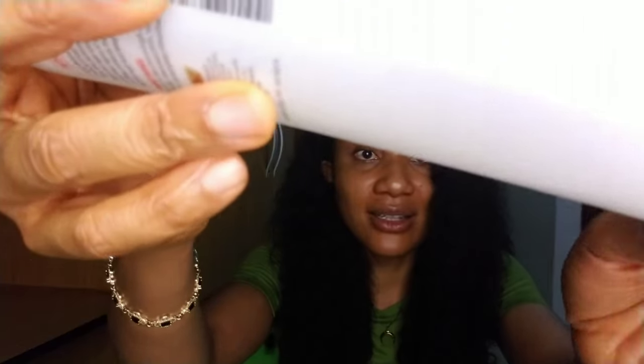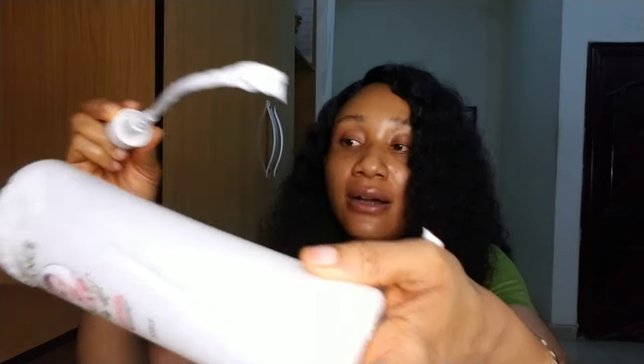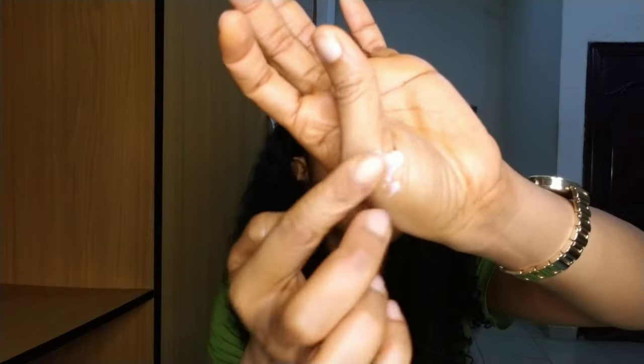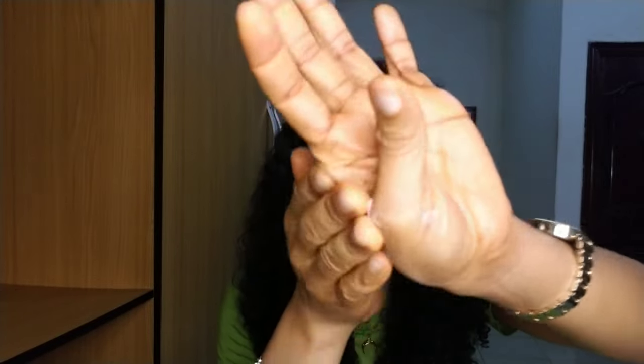You can see, I don't know if you can see this stuff, the lotion is somewhere here now. It's actually a very thick lotion. What I'm doing now is not even good. You can contaminate the remaining lotion, but it's finished already. So the consistency is very thick. I don't know if you can see this. It's very, very thick, but it still glides into the skin very well.